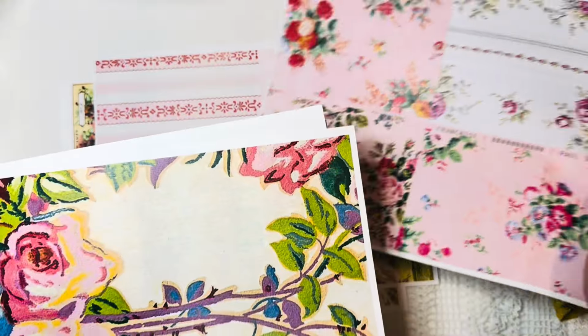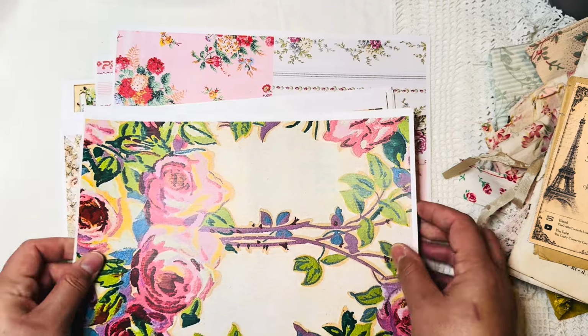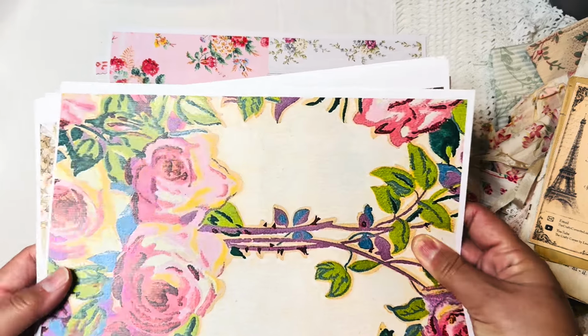Look at how pretty that is. And then this particular kit has 17 pages. Oh, I'm sorry if I'm shaking.